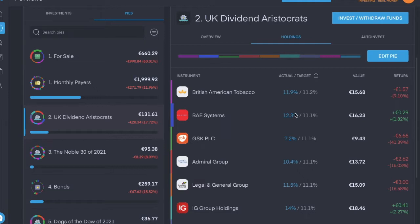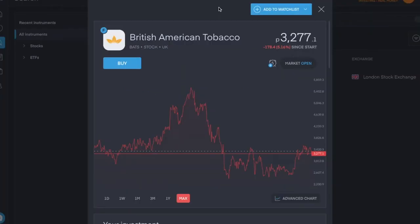So they're in no particular order, but I'm just going to go from the top down and break them down very quickly, one by one. Number 1 is British American Tobacco. Ticker symbol is BATS. Currently trading for £32.78 per share. Pays a dividend 4 times per year, and the last one I received was for 54.45 pence per share. Now this is a large company.